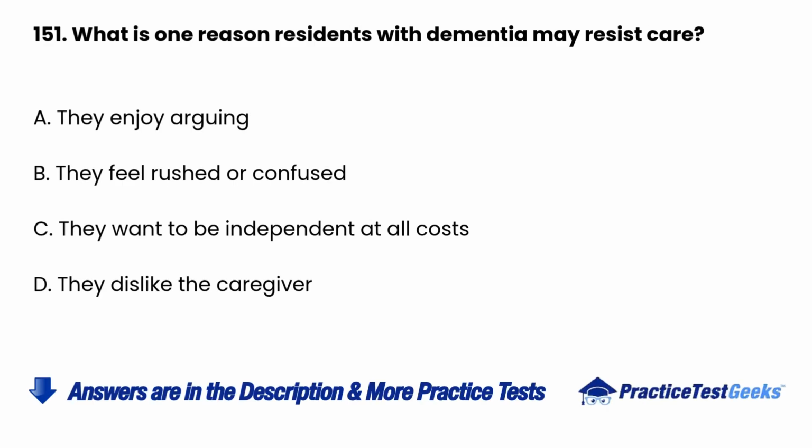151. What is one reason residents with dementia may resist care? A. They enjoy arguing. B. They feel rushed or confused. C. They want to be independent at all costs. D. They dislike the caregiver.